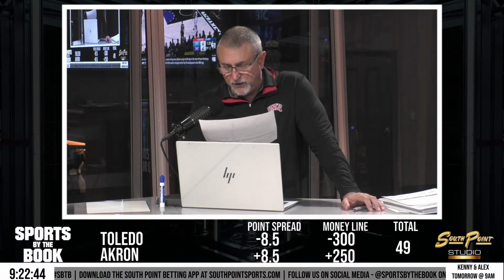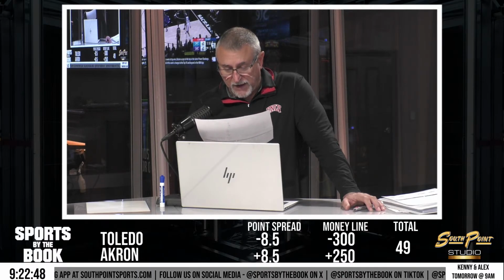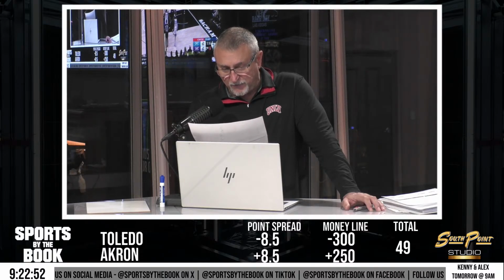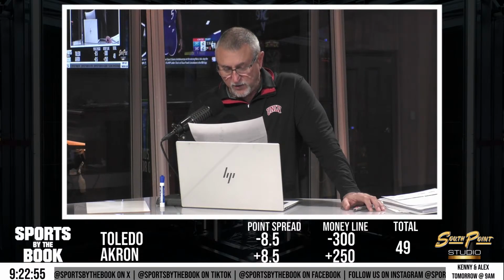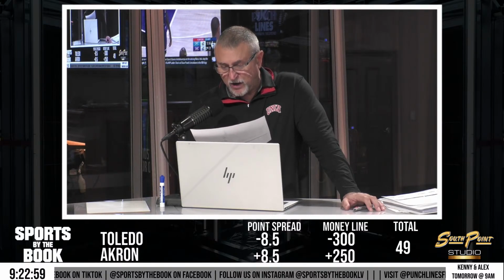This is at Akron, and again, the last game of the year with a really good fifth-year quarterback that played at North Carolina State and Cal. Yeah, Tucker Gleason's coming back for Toledo. He'll be back next year, and he's going to a bowl game. I think Ben Finley, this is his last college football game. I'll take the points with Akron too.